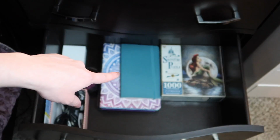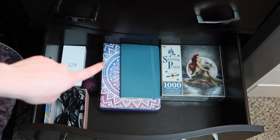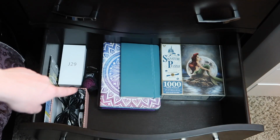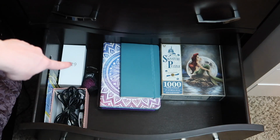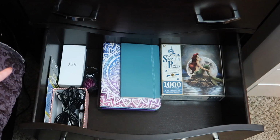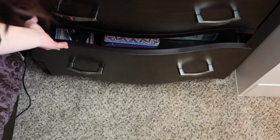And then I have a dot book right here that I would like to use as a bullet journal eventually. I have my iPad right here. We've got a bunch of cords that I have put together and then, you know, tied each one individually. We have a little box right here that my wireless headphones, I have another pair of wireless headphones, they came in, and that's what this drawer looks like. Pretty good. We have some room if I find anything else that I need to put in here, but for now, this looks really, really good.